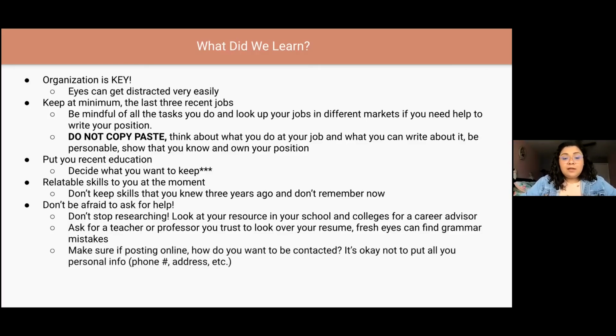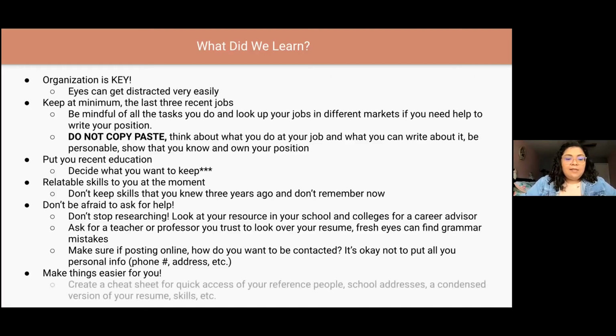And make sure if you're posting online, think about how you want to be contacted. And it's okay not to put personal info like your phone number or your address. If they want to talk to you, they'll tell you, hey, can you give me your number? I want to give you a call. And that makes things easier for you.